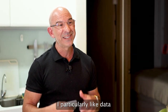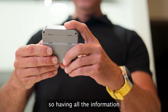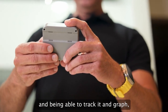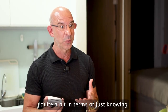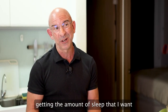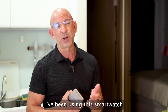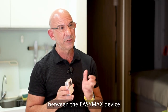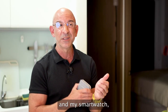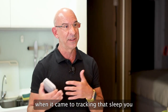I particularly like data. I'm just kind of a data nerd. So having all the information about my sleep and being able to track it and graph it just really helps out quite a bit in terms of knowing that I'm getting the amount of sleep that I want. So that's one of the features that I really, really like the most. I've been using a smartwatch for a while to track that sleep as well. And so I was comparing the data between the EASYMAX device and my smartwatch, and it was actually very accurate when it came to tracking that sleep.